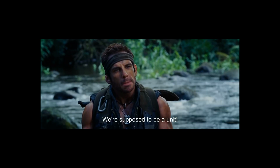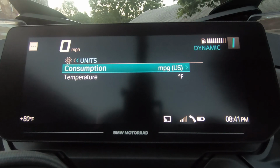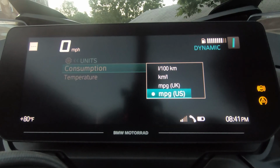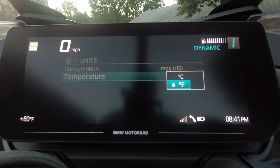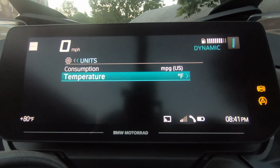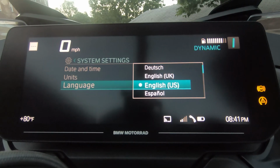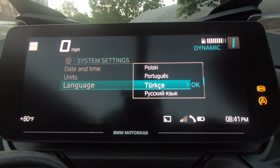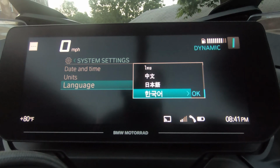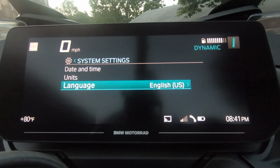Units. We're supposed to be a unit. Suck my unit. You have consumption, miles per gallon. You can change it. I'm going to keep it to miles per gallon. Temperature, you have in Fahrenheit or Celsius. I'm not going to change that either. You have language. English I can speak. Let's see if there's any other language that I can speak. Wow, there are so many languages over there. Yep, but English is what I'm going to stick with, especially the US one.